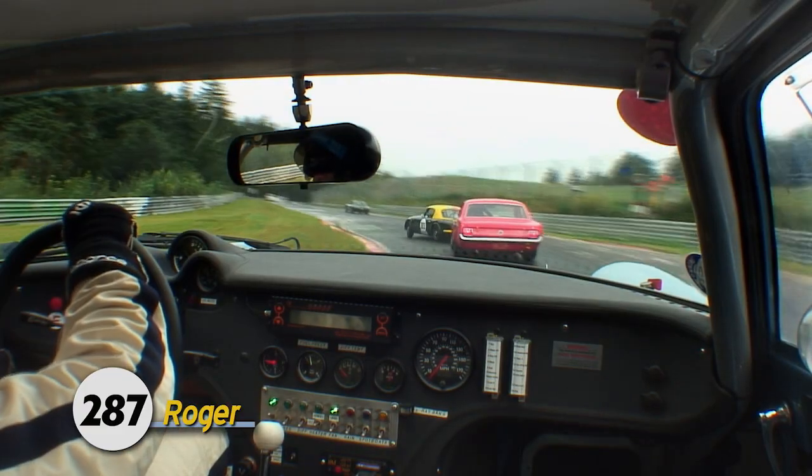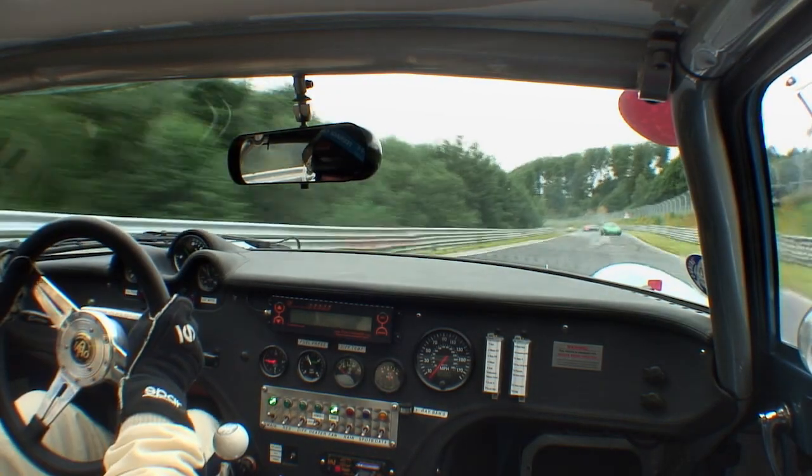There's a dry line starting to appear, but where it's wet, oh, it's really treacherous. You've got to be so careful. There's a few cars that have gone into the wall, and it's a bit of a mess. If it dries out, it'll be okay.